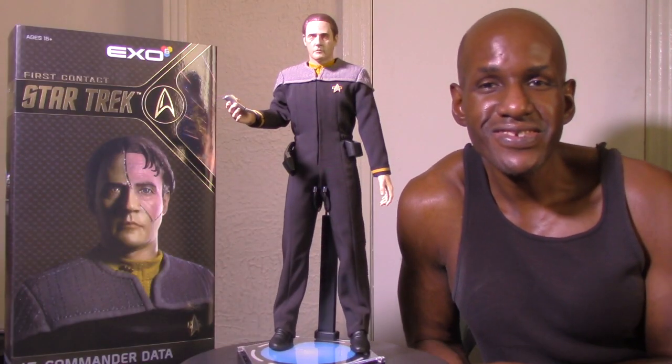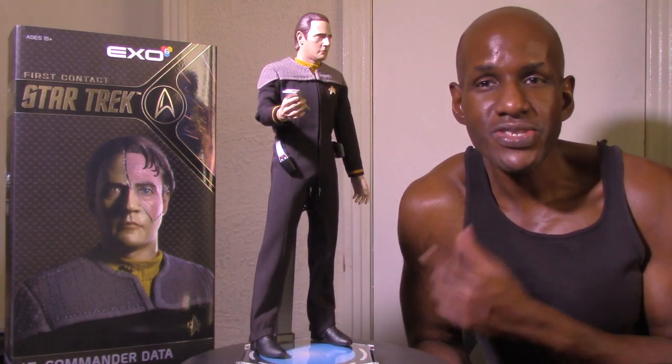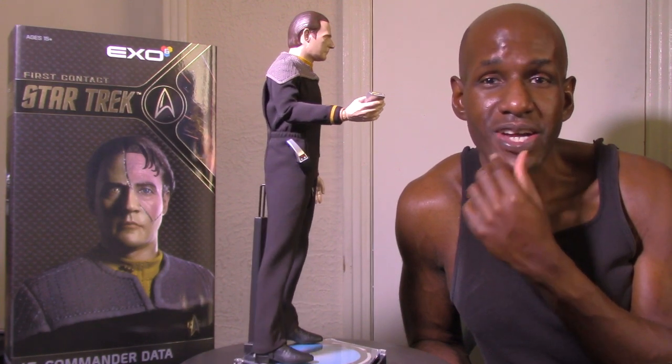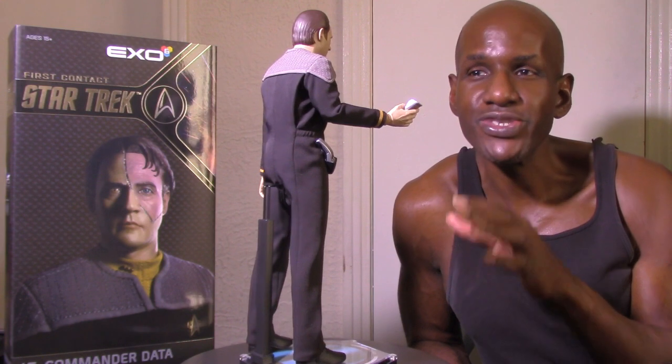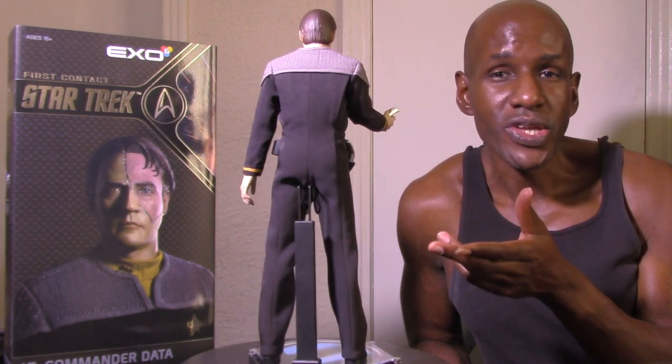Okay, that's the EXO-6 Star Trek First Contact Lieutenant Commander Data 6 scale figure. This is awesome. This is easily one of my top figures of the year. The likeness to Data, or you could say Brent Spiner, is just superb on this figure. And I'm definitely looking forward to more of these from EXO-6.